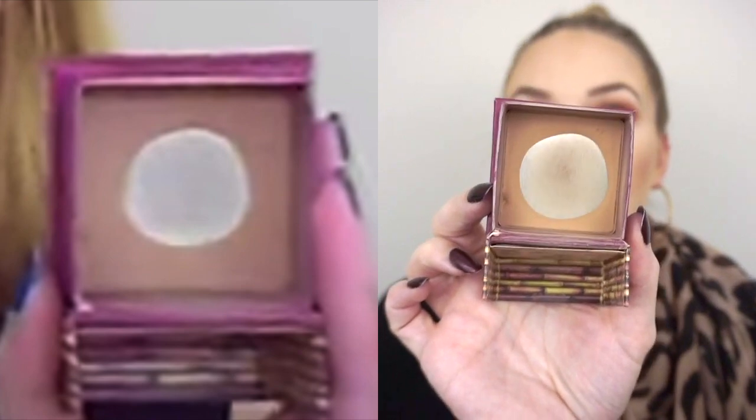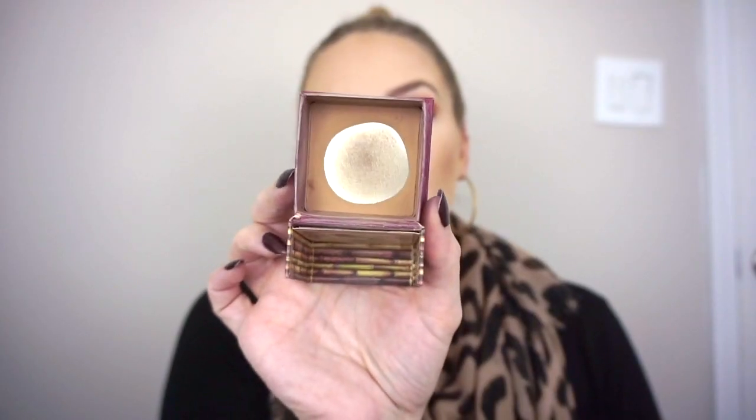But I've used up a ton of this, but there's still a lot of product around the sides. I love the formula of this bronzer, and I love the color. It is my go-to winter bronzer. I can use this to bronze and contour. It's not too cool tone on me or too warm tone. Love this. I already have a backup.